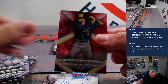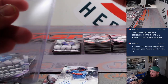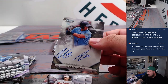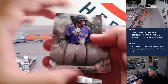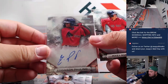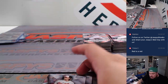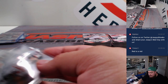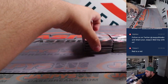And then Mason Auer. Hey, Brew Crew. Definitely want to kind of hold on to. Blue Jays, oh, sorry, not Blue Jays. Rays with that one. And then we got an Edison Paulino for the Red Sox. All right, two more boxes, guys.